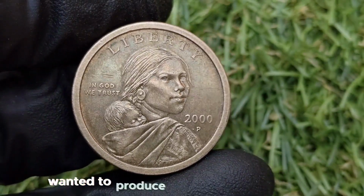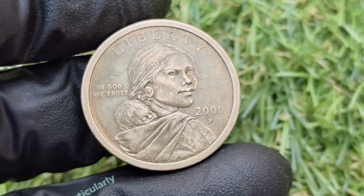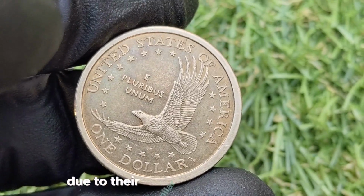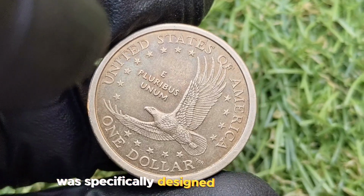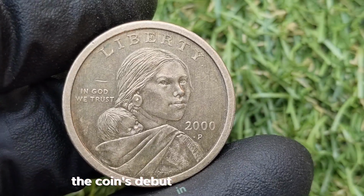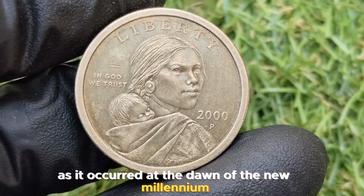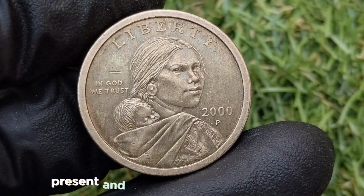The Mint wanted to produce a coin that was easily distinguishable from other coins in circulation, particularly because previous attempts, such as the Susan B. Anthony dollar, had suffered from confusion due to their similar size to quarters. The Sacagawea dollar was specifically designed to stand out, both in appearance and symbolism. The coin's debut in the year 2000 was an especially important moment in U.S. history, as it occurred at the dawn of the new millennium, a time when many Americans were reflecting on the nation's past, present, and future.